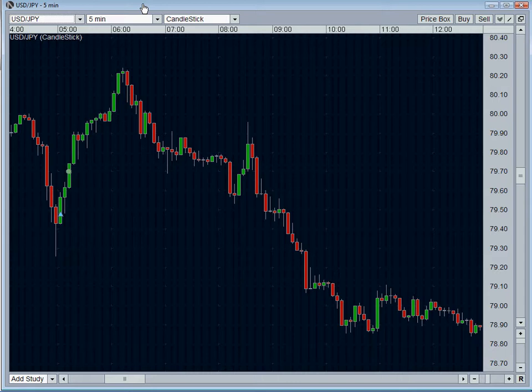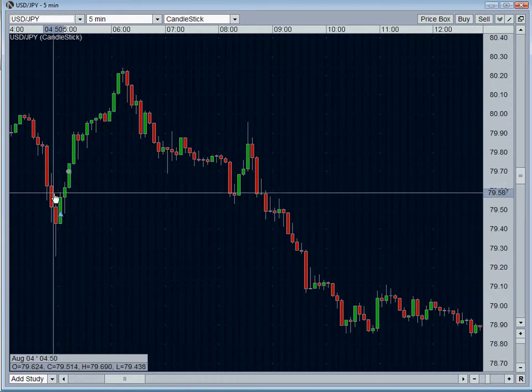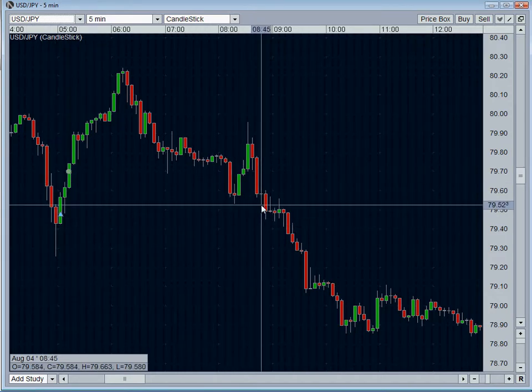Here's dollar yen. This is during the massive intervention wave that we had from the BOJ the night before. We have a little bit of a pullback, a little bit of profit taking that goes on. The profit taking goes through the 79.50 level, right?